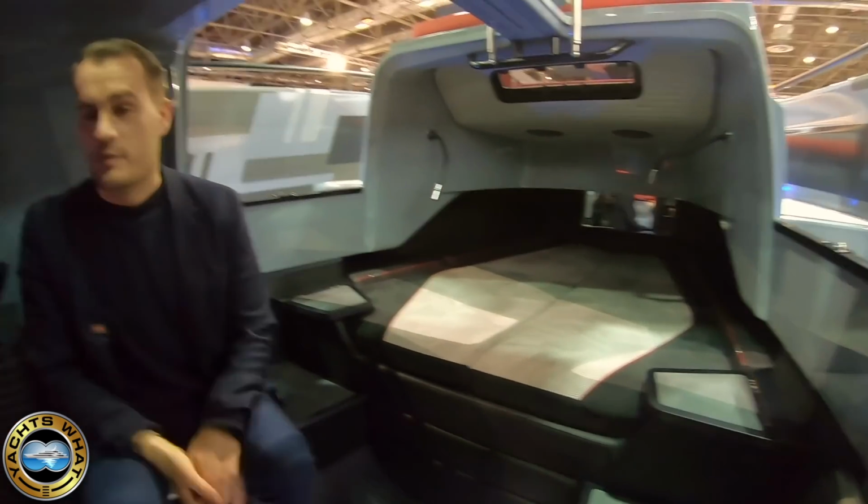Overall, as I said, the boat was a sensation for us as well. It was something that we didn't see coming until we sat on the boat in Helsinki and saw it the way it was displayed as a prototype, and we were all fascinated by the possibility of having an open boat.